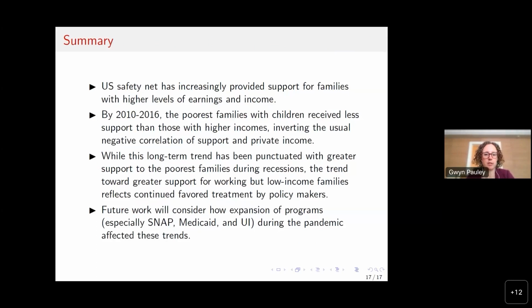This long-term trend has been punctuated with greater support to the poorest families during recessions, but the trend towards greater support for working families reflects continued favored treatment by policymakers. So this is, again, going back to that idea of the deserving poor. Future work will consider how the expansion of programs, especially SNAP, Medicaid, and unemployment insurance during the pandemic affected these trends. Thanks.